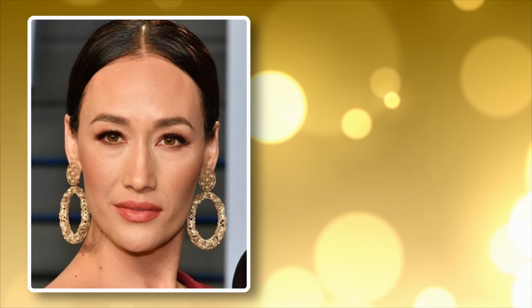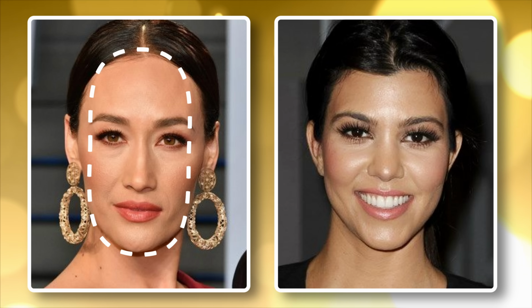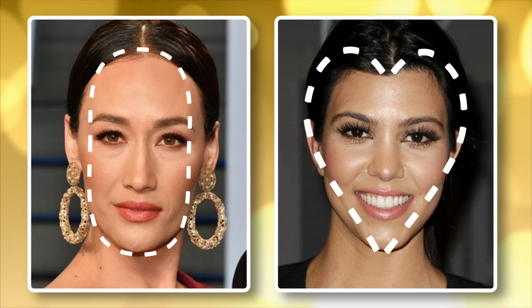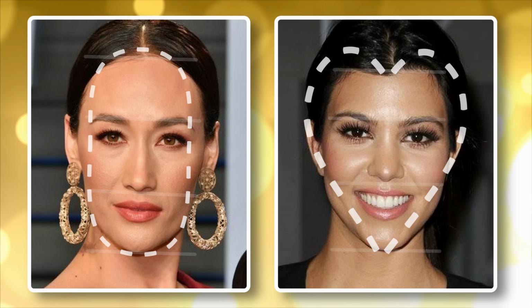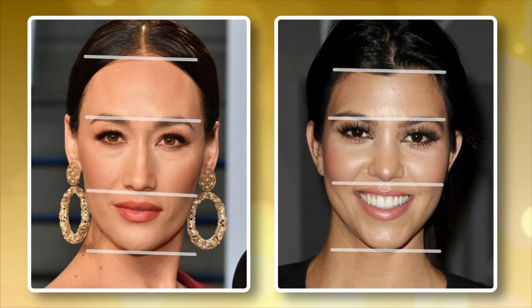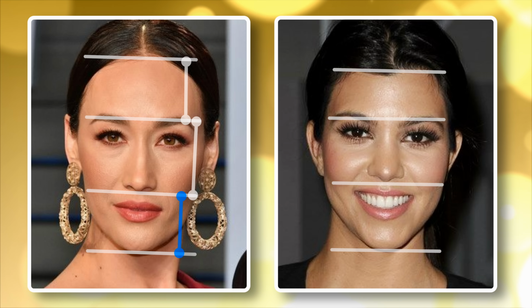Let's take a look now at shapes that have a little bit more length to them than the other two ladies we just used as examples. Maggie Q falls into a more oblong category, and Kourtney Kardashian has a true heart shape. Both of these ladies have natural length to their face, but their proportions are a bit different. Maggie Q, her proportions are quite even in both her top and middle thirds, with her lower third, the chin area, being slightly shorter in length.